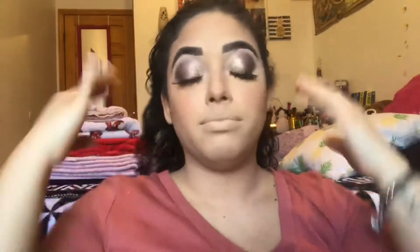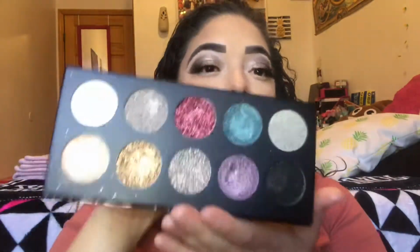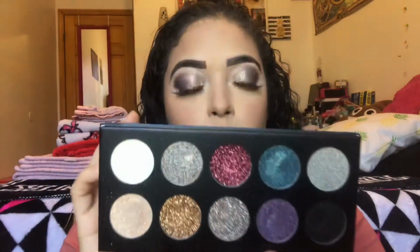Okay, so now it's time to get back to the lash. I mean, not the lash, the bottom lash line. Have no idea what I'm gonna do, but we'll figure it out. So I'm really confused. I'm conflicted. Like, what do I want to do at the bottom? Do I want to keep the theme going? Yeah, let's go.